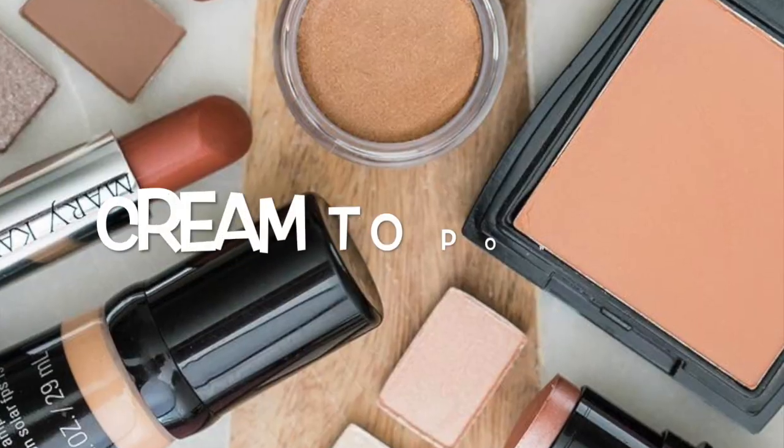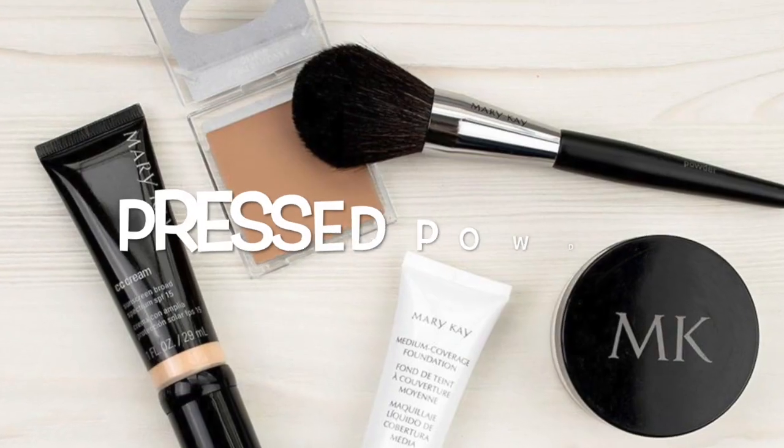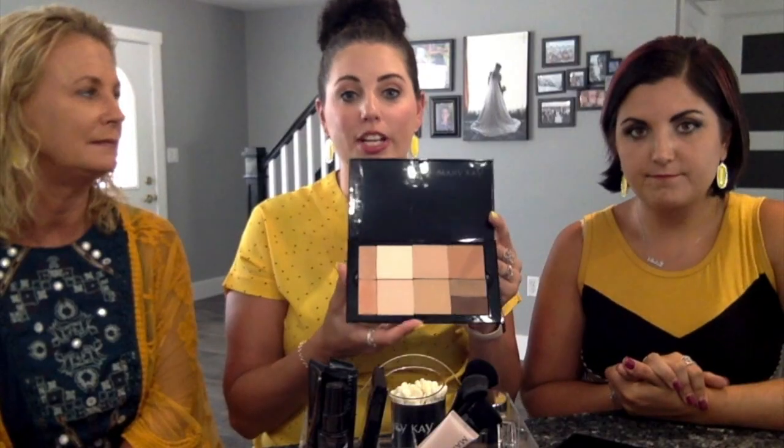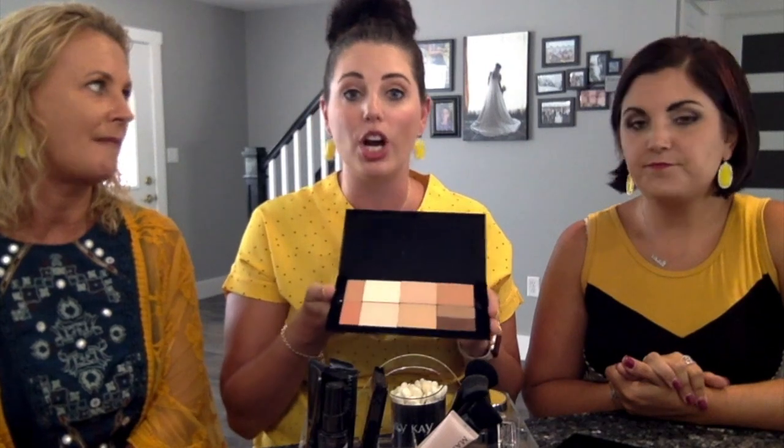Awesome. And then we have our cream to powder formula and we have our pressed powders. Now, pressed powders aren't a foundation. Correct. They are a finishing powder, but in here are the pressed powders and our contours and highlights. These are also great to add on top of the CC Cream, or for those who traditionally powder their nose, to carry in their purse.